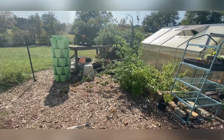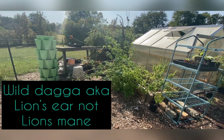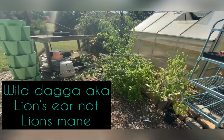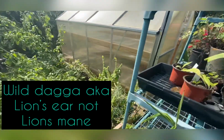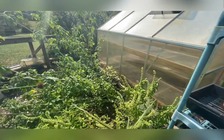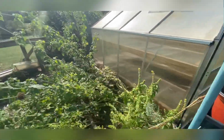So these are the wild dagga and the lion's mane that have gotten so huge that they have fallen over now. Oh, this needs water. Where am I gonna put you, baby, so you get some water? I'll put you right there for now. I'll pour you some water in there.